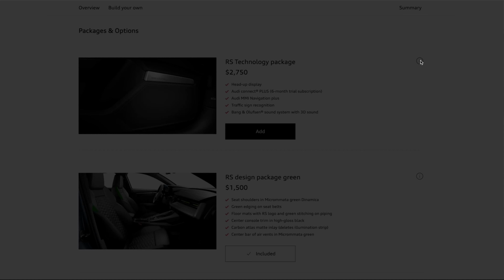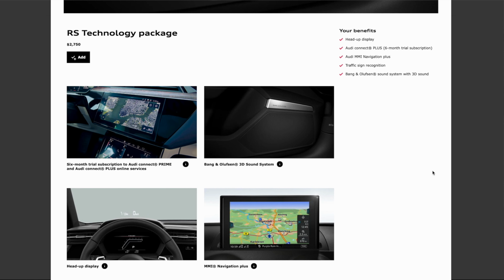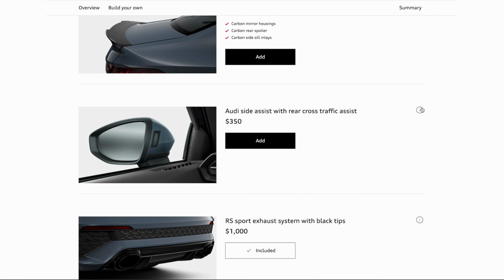And then we have the RS Tech Pack, which is $2,750, which includes all the driver assistance technology, Bang & Olufsen speakers, the head-up display, and everything else you'd expect in a tech pack. That also includes the cross traffic and rear alerts, which are missing from UK cars for some reason. Even though they're available on the S3, they're not available on the RS3.